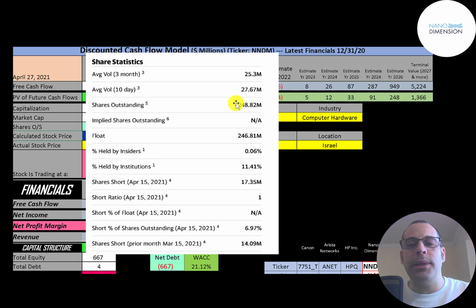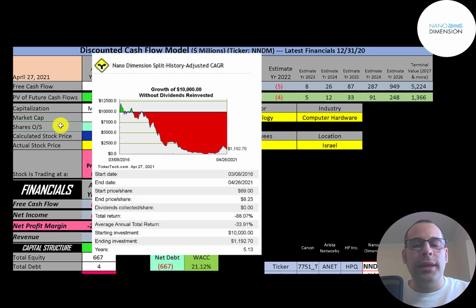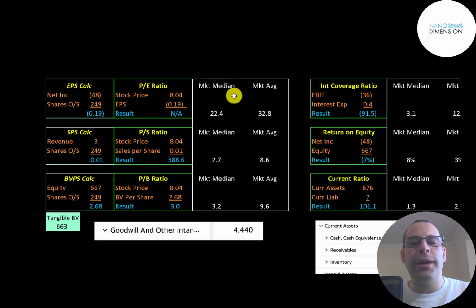Of the 249 million shares outstanding, 247 million are on float, 11% are held by institutions, and 7% of the shares are shorted. You can see in the past year, this stock has gone up a lot, much more than its industry and the market. But in the past 3 years and 5 years, this stock has really struggled. If you invested $10,000 when this company IPO'd, you'd be at $1,200 today. That's an 88% loss. The biggest shareholders are ARK at 3.4%, then State Street, Susquehanna, Yoav Stern, the president, and Group 1 Trading. Let's look at their financial ratios.